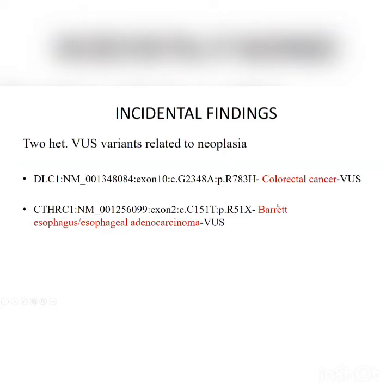Apart from those 2 VUS in which a certain phenotype match was there, the lab also provided us 2 variants of uncertain significance for cancers. But again, this was because the mother was having a history of a GI cancer. But again, these were variants of uncertain significance. As most of you must be knowing, as per ACMG guidelines, around 73 genes are there which cause cancer, cardiovascular disorders, etc., which we have to see. But again, only likely pathogenic and pathogenic variants should be reported.